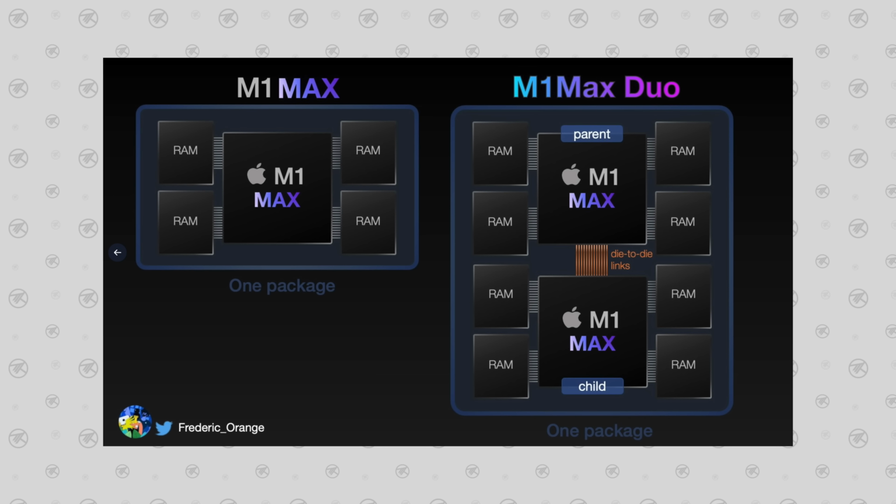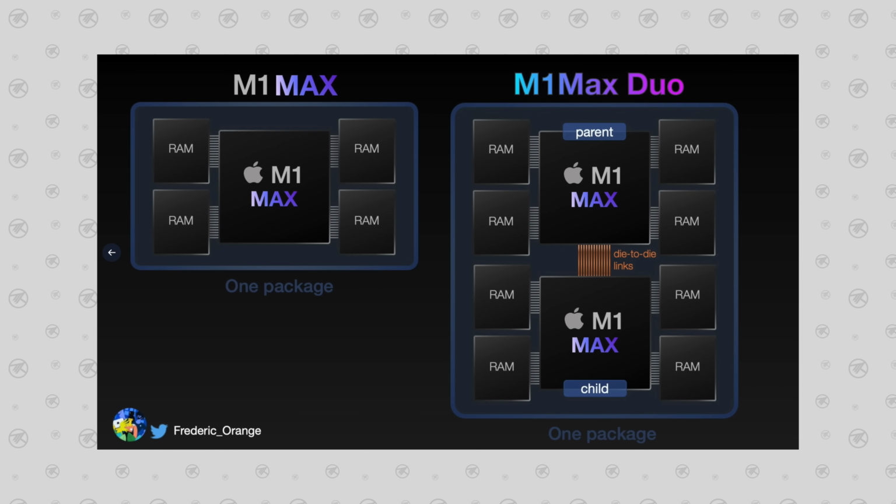And I know that's a disappointing scenario, but it's the most realistic and conservative, having the least amount of expectations from Apple. And don't forget that the 20-core M1 Max Duo is still a possibility for the iMac, which will hopefully be coming this spring.